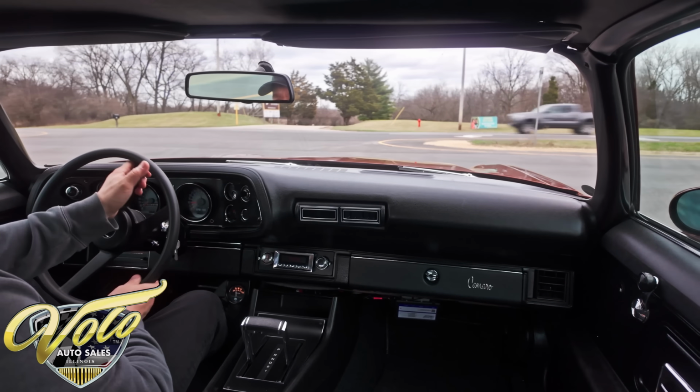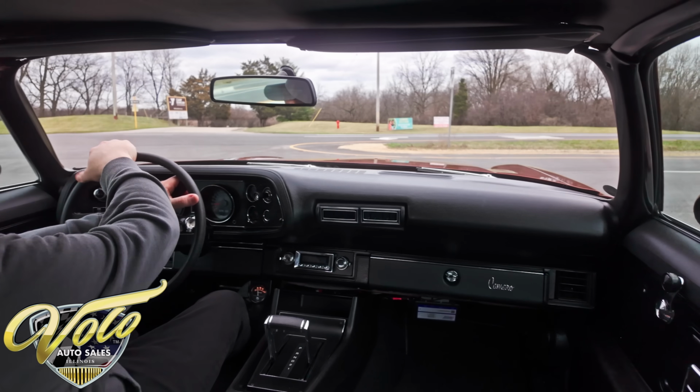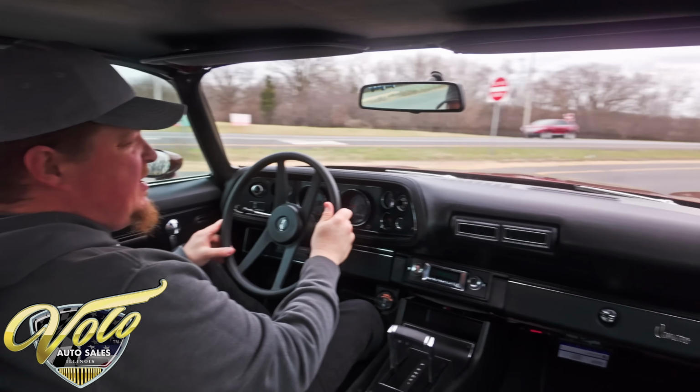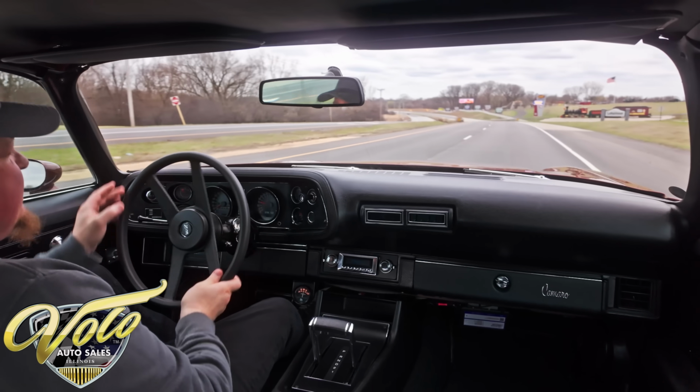Our shop went over the car top to bottom. We did some typical things to it, and if you need a listing on that, you can absolutely ask a salesman or go on our website for the details. Let's see what she's got.